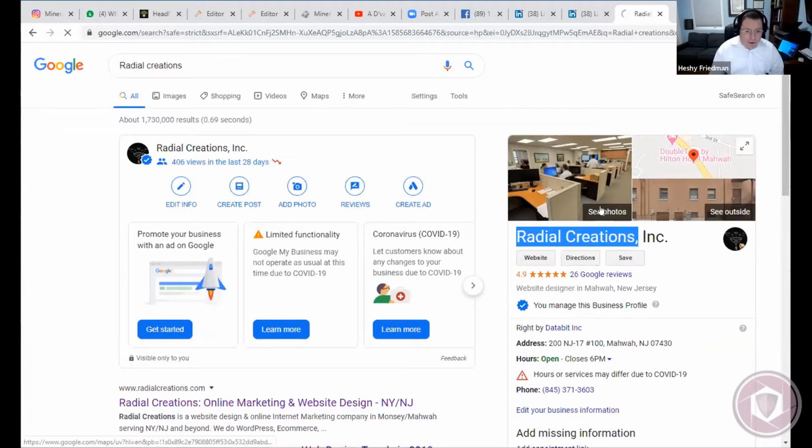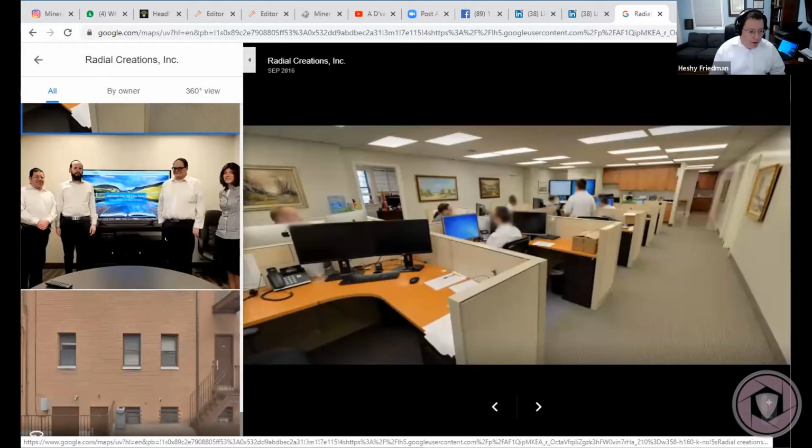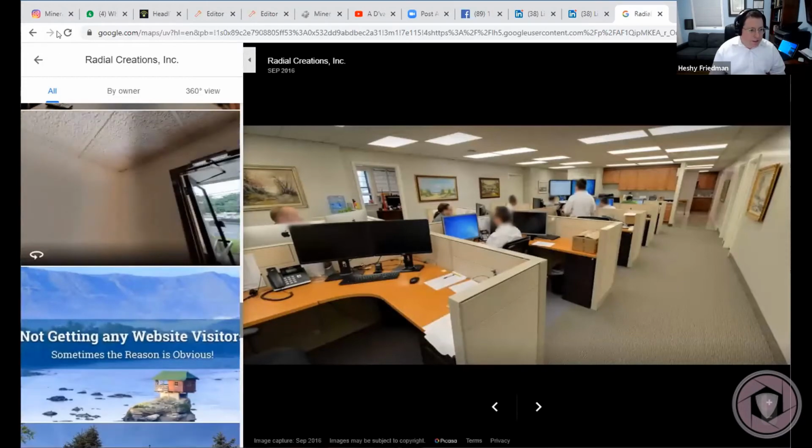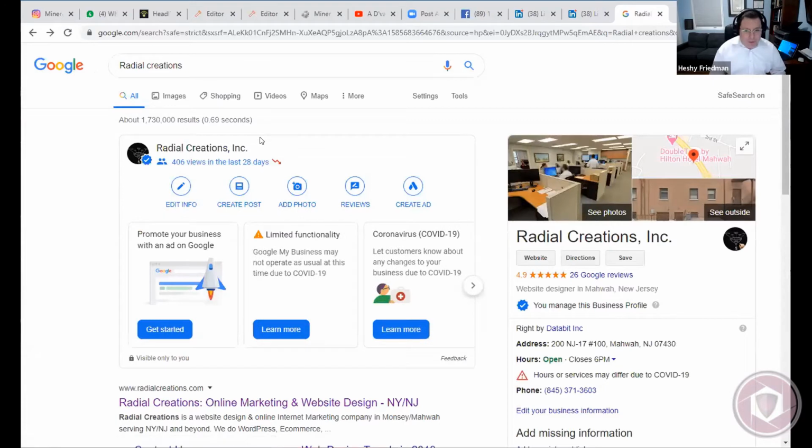Now, I put in photos. I show people that we have a real operation, and Google appreciates this as well. So this is all part of the things that you can do on Google. I have a virtual tour, and you can see staff at work. All these things are very important for Google. So that's one of the main things to do right away for SEO: get your business profile put up.